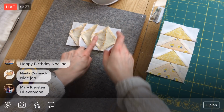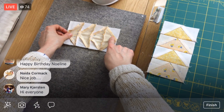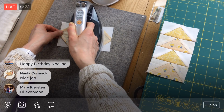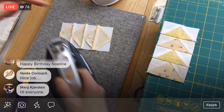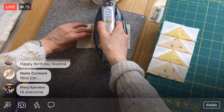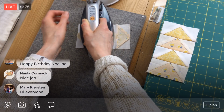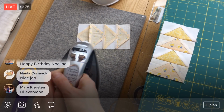All right, so now this one, these two go up, and then this one goes down. I think I'm gonna press them all up just to make it easy to press, and then we'll turn around and we'll push this one back the other way. There we go. That'll work. Then we'll flip it around and squish it.